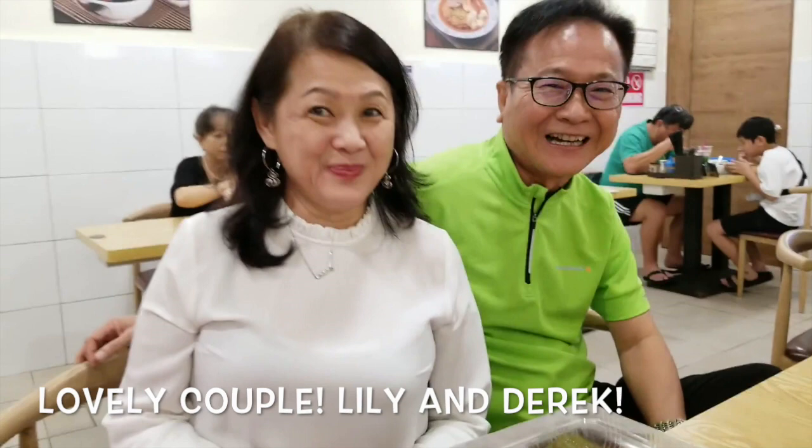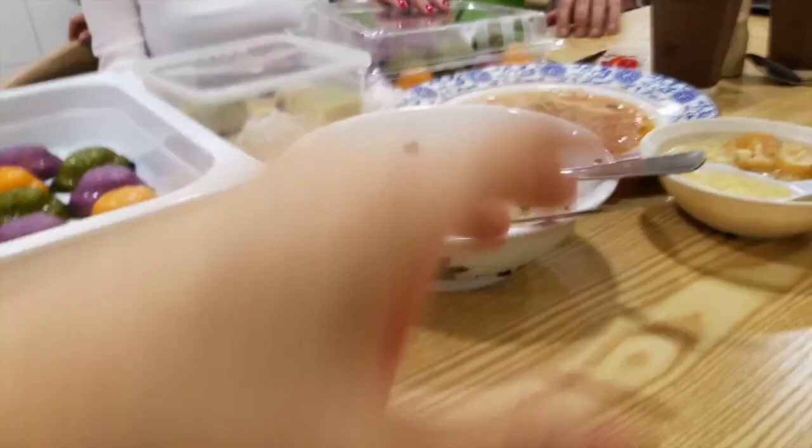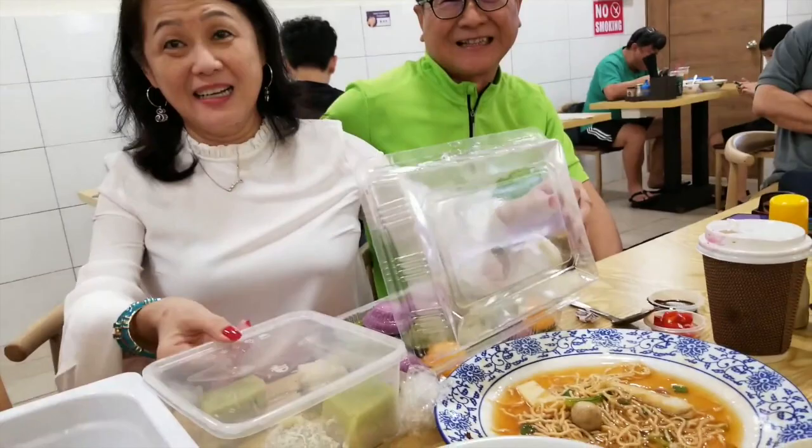You're lucky having her. Thank you. These are just amazing. I love this kueh. I love what she recommended today. All the Sarawak delegation. She joined the community. That's right. I've already become the Sarawak gangster.